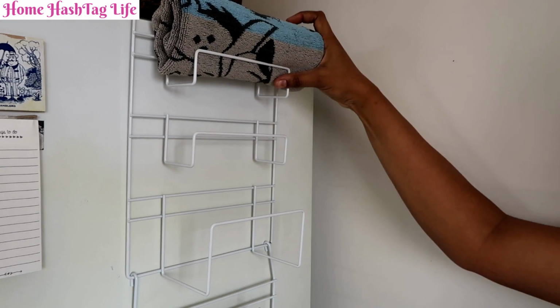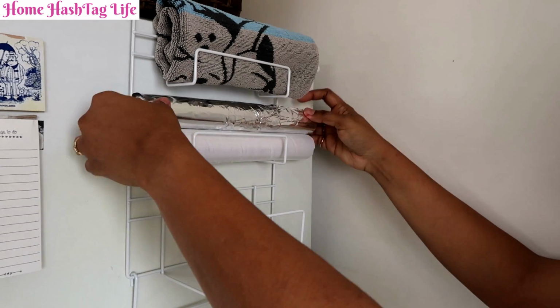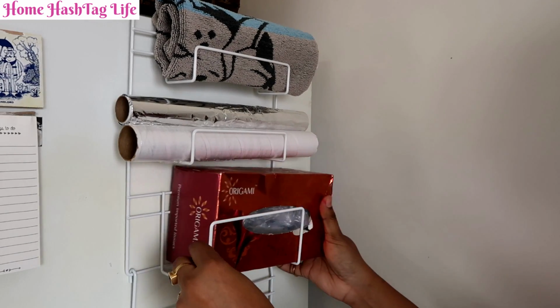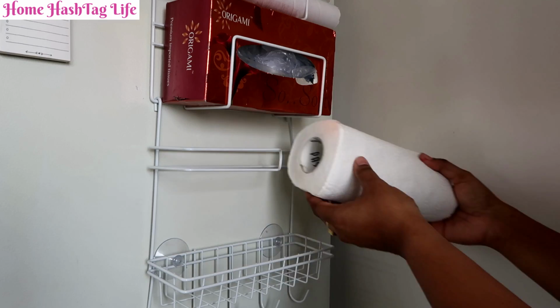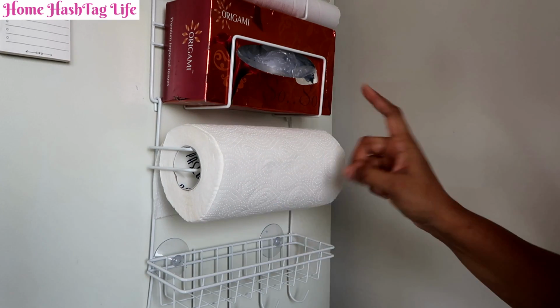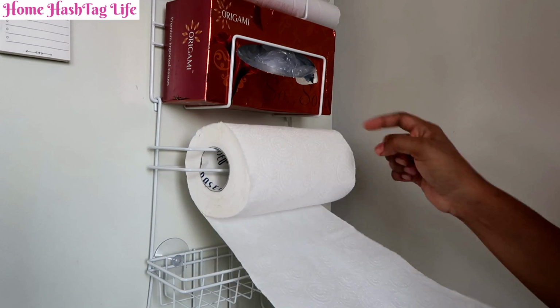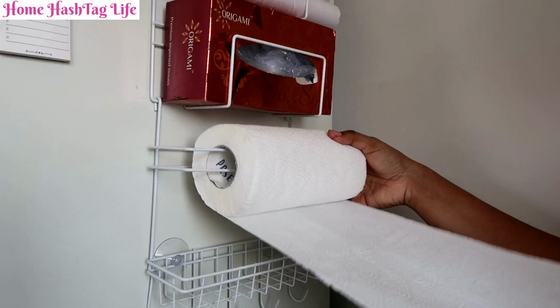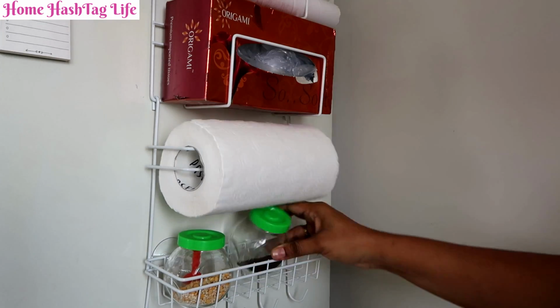Here you can store daily used kitchen towels, wraps, foils, tissue box. Although I stored garbage bags in this empty tissue container, also it has a section where you can store paper towel. But big ones will not fit into this holder, for that you need to get smaller ones. Also in this rack you can store spices, only up to 3 small jars.